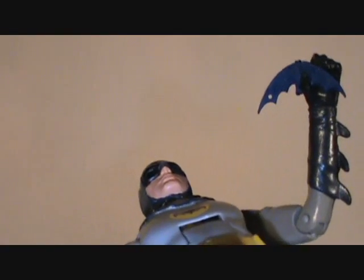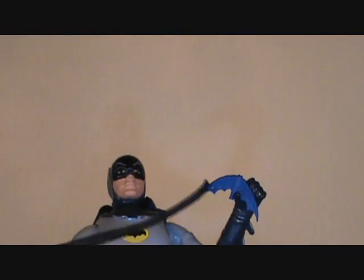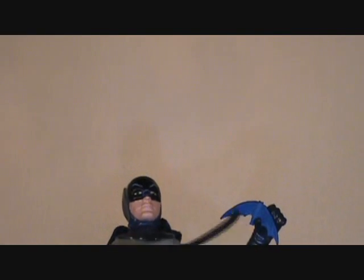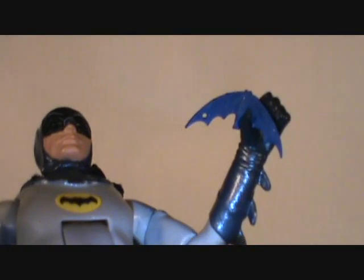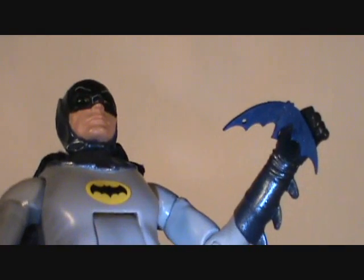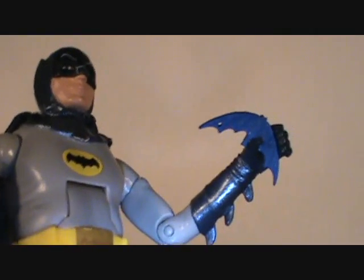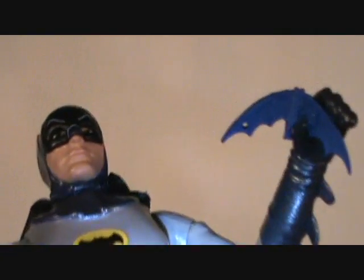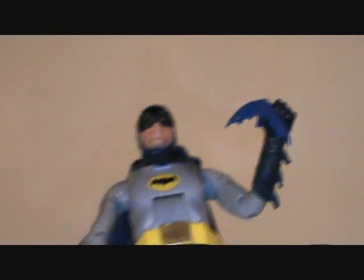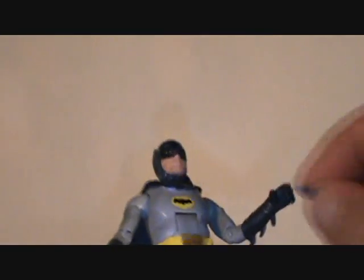Now you do see that hole there. Now the rope will not fit into that hole at all. So maybe we could find a thinner rope. I don't know if that was the original thing that they were going for, but that is a really, really, really tiny hole. I don't know if I could find a rope that small, but I get maybe what they were going to try and do. But again, teeny tiny hole, very big rope. So that is the Batarang accessory.